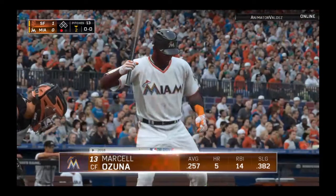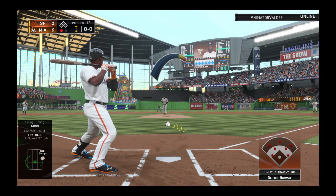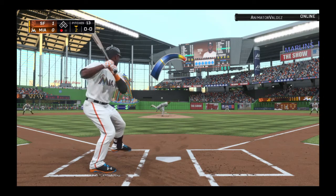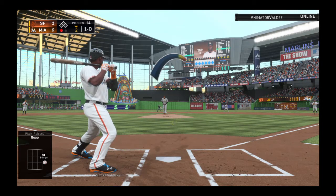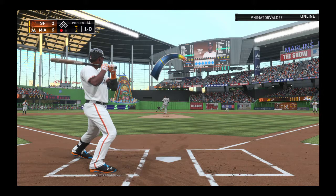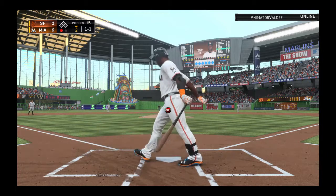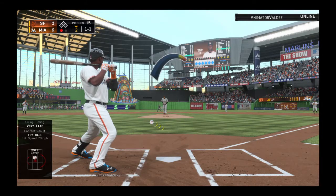Marcell Ozuna will get his first cuts here. Cueto sets his sights. Here's the first pitch, a slider that just tails out of the zone. It's ball one. That evens it up 1-1. The Giants have struck first here. They lead it 1-0 as we play the second.